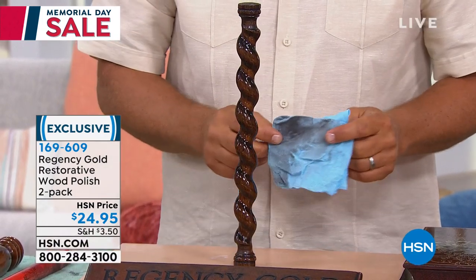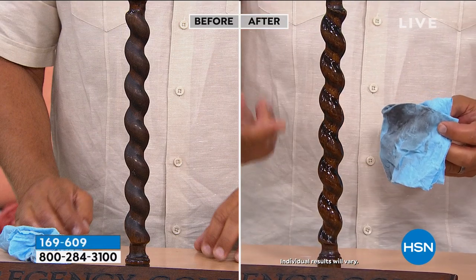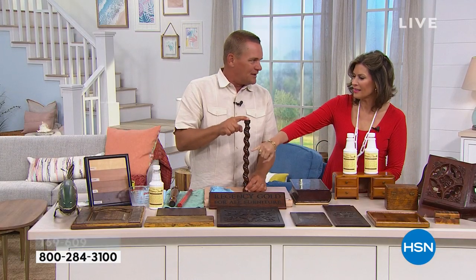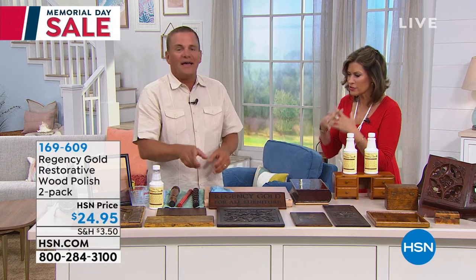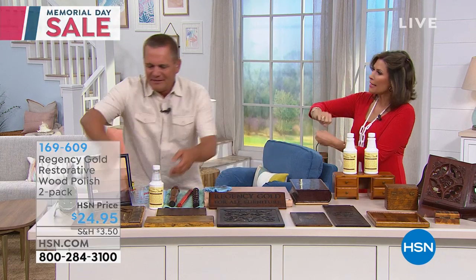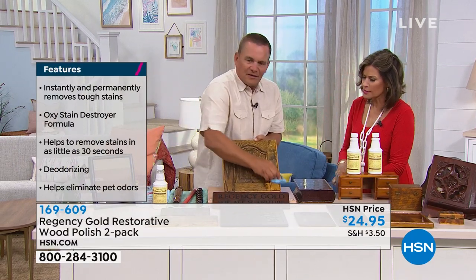The difference Regency Gold makes is absolutely amazing. It could be oak, cherry, mahogany, teak, maple, pine. It doesn't matter what type of wood furniture it is. That there was any kind of beauty to that wood. The difference is amazing. Now you can see just the nuances of it. But it was filthy before. But it's not like it takes a lot of so-called elbow grease. You just wipe it on, and it just does such a great job.